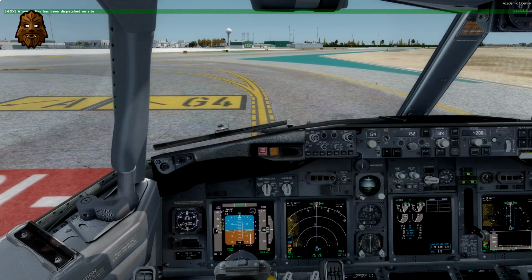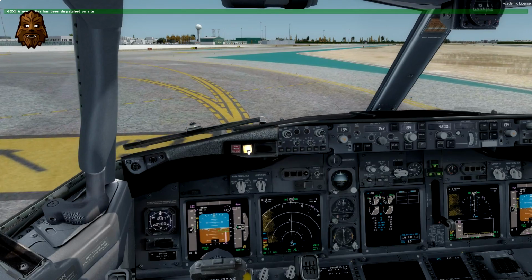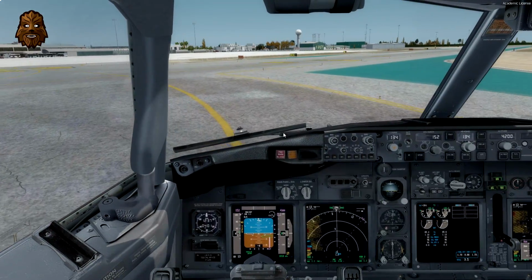Flaps are coming up now. We are all good. We can turn off the flight directors as well. I'll just turn that off. APU is online, which is good, ready for when we reach the stand, and then we'll just take a left here onto Alpha.